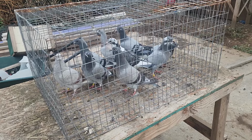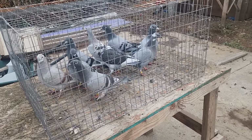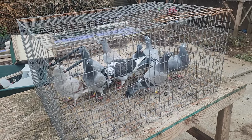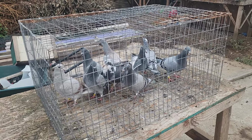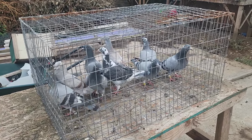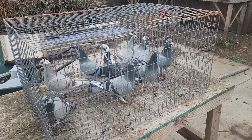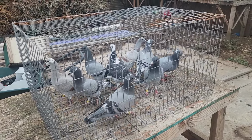Still in the process of burning loft materials and building the new race loft. So I think what I'm going to do is bring one of the kit lofts over, and I'm going to settle them to the kit loft that is ordinarily used for the rovers. And hopefully after that they will settle into the new racing loft if it's in the same spot.